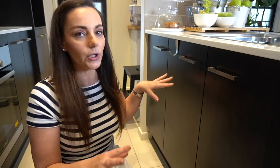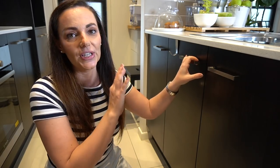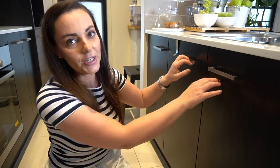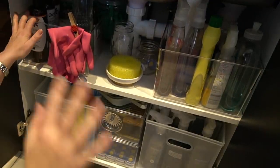Now, I shared with you guys my under sink storage in a recent video, so I'll just take you through a quick look at how it is. It's still organized the exact same way. And then I'll link through to the other video where I go through in much more detail. If you're interested in specifically under the kitchen sink storage, I'll link through to two videos where I've shared different ways to organize. So I had to switch up my organizing style to suit the space that was available in this kitchen.